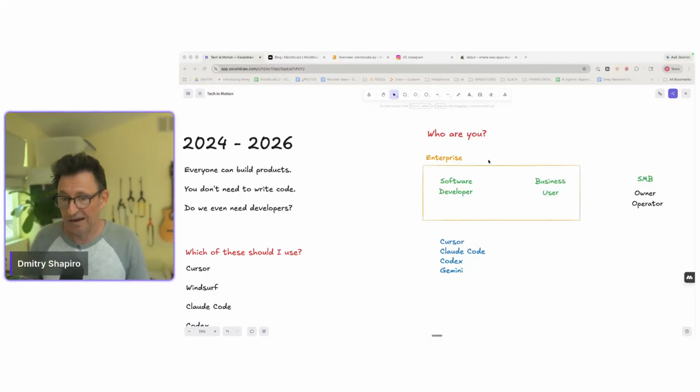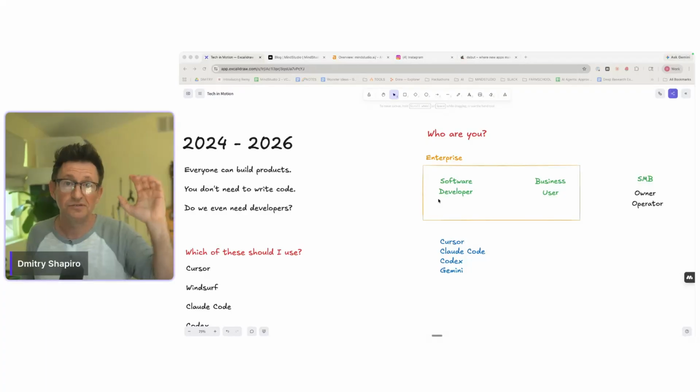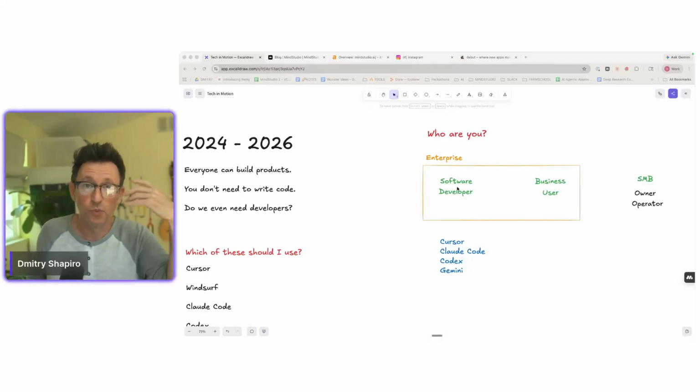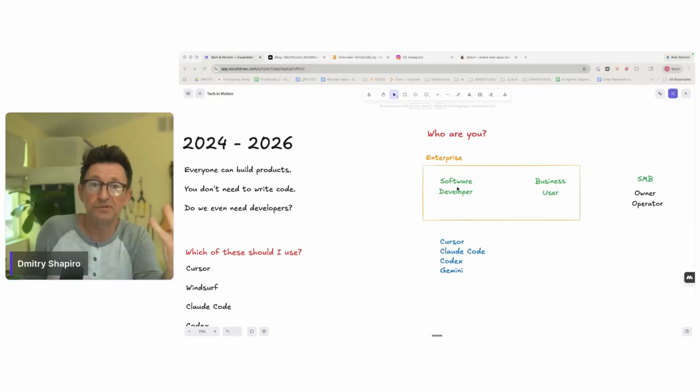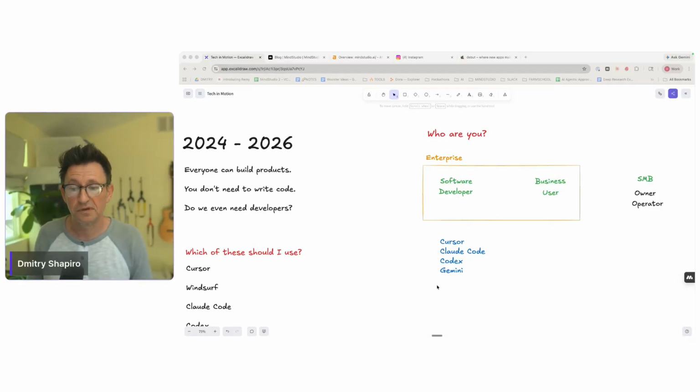Okay. If you are sitting in an organization, you might be a software developer, and your job is to work on a code base, and maybe your organization makes software. So you work at a SaaS company, let's say, or your company builds some kind of software product, and you work on that product. Well, you might use platforms like these. These are professional coding agents meant for professional developers to use. Could you use these things if you're not a professional developer? Yes, you could. But these are not the best things to use if you're not a professional developer.